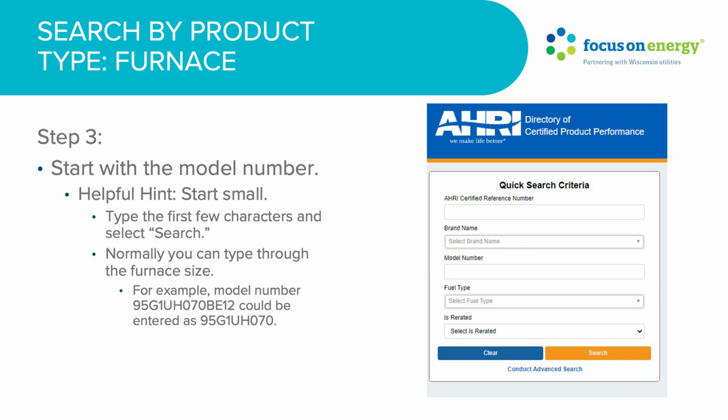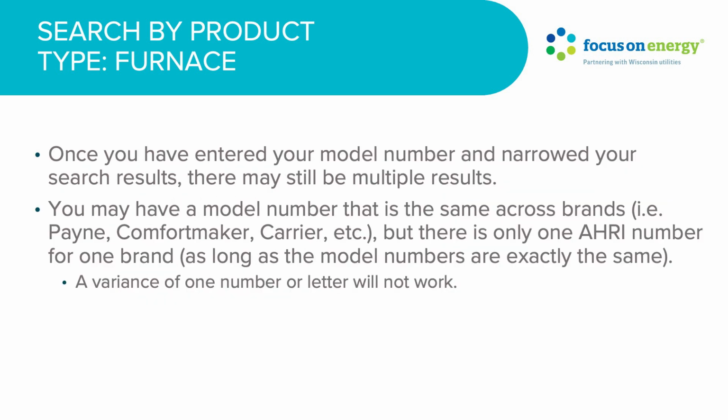For example, model number 95G1UH070BE12 could be entered as 95G1UH070. Once you've entered your model number and narrowed your search results, there may still be multiple lines in the database. At that point, you want to select a brand because most model numbers are the same across a manufacturer's series of brands. There's only one AHRI number for that furnace.